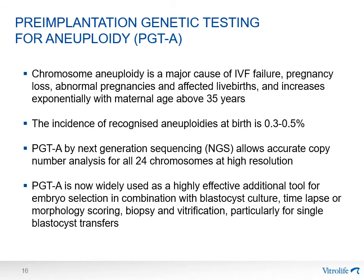And it's now been well established using a variety of techniques that the incidence of chromosomal aneuploidy following IVF is very high and is a major cause of IVF failure, pregnancy loss, abnormal pregnancies and affected live births, and increases in human eggs exponentially with maternal age above the age of 35. Furthermore, we know that the incidence of recognized aneuploidies at birth is only between 0.3 and 0.5%. So a natural selection occurs through, first of all, pregnancy failure, pregnancy loss, and so on throughout pregnancy. And so it's clear that, if possible, we should avoid transferring these aneuploid embryos.